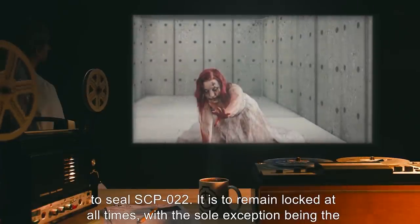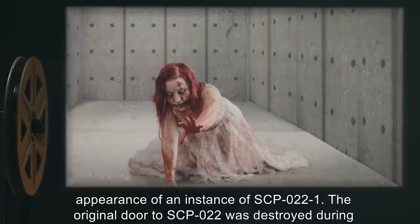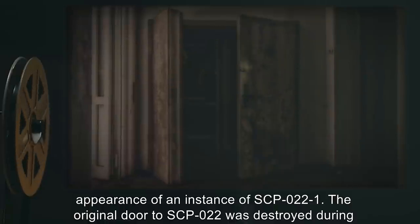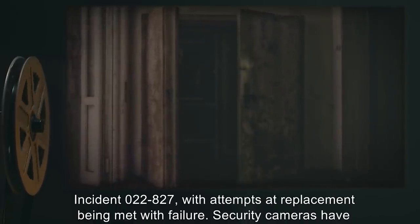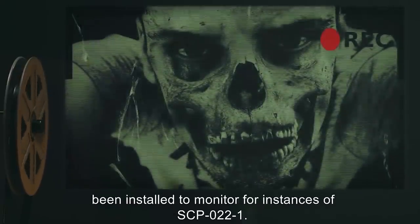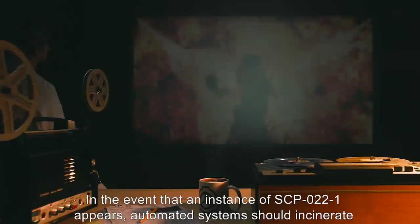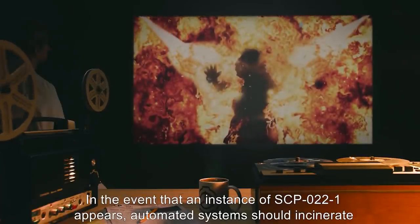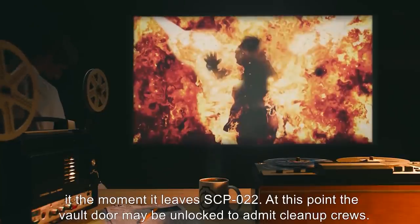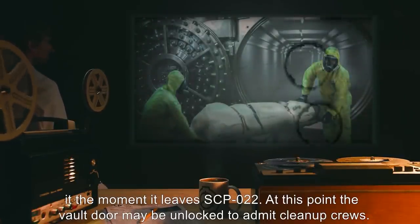It is to remain locked at all times, with the sole exception being the appearance of an instance of SCP-022-1. The original door to SCP-022 was destroyed during Incident 022-827, with attempts at replacement being met with failure. Security cameras have been installed to monitor for instances of SCP-022-1. In the event that an instance of SCP-022-1 appears, automated systems should incinerate it the moment it leaves SCP-022. At this point, the vault door may be unlocked to admit cleanup crews.